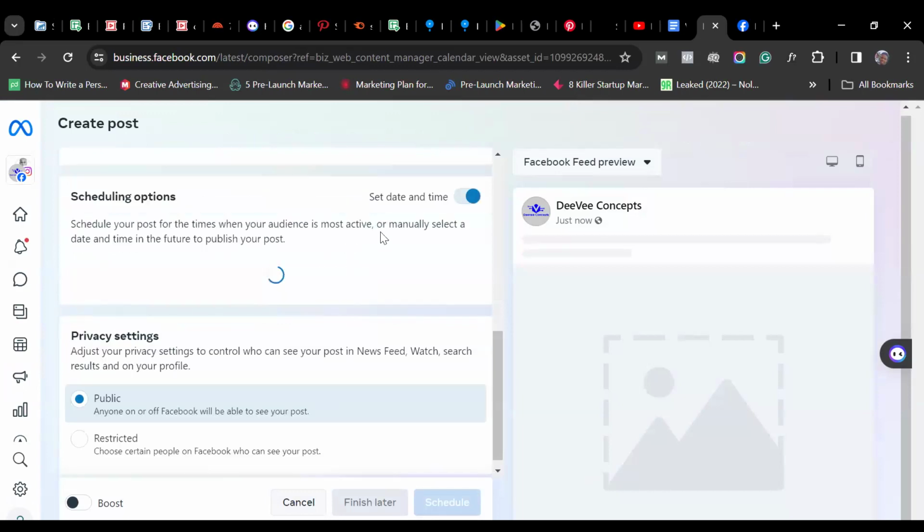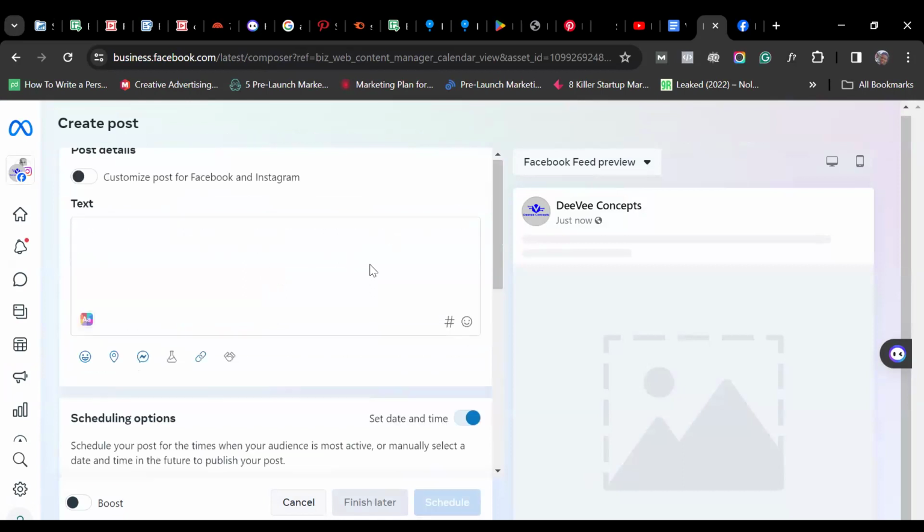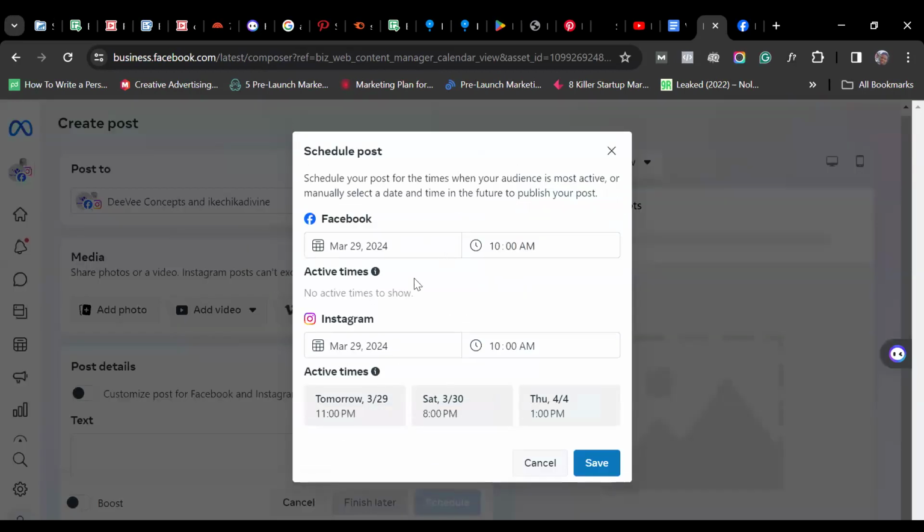I'll click on schedule posts, right? And I will select the platform I want. You can see that it's already giving the option of time and dates. So tomorrow is 29th, time is 10 a.m. If I want to post on Facebook, I want the Facebook post to go live at 10 a.m. I will leave 10 a.m. I want the one that I will post on Instagram to go live at, let's say, 12 p.m. I'll change it to 12 p.m. And Facebook will go at 10, Instagram will go at 12.